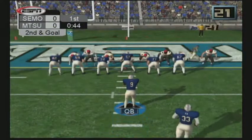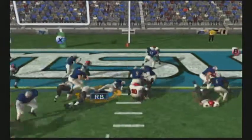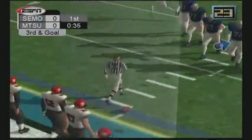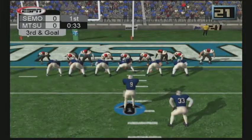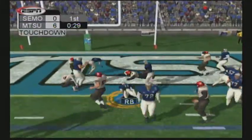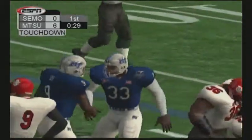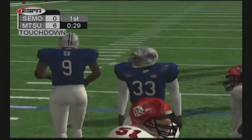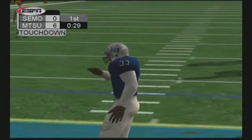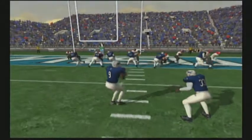Second and goal. That'll bring up third and short. Way to go, defense. That's how to send them packing. Amazing quickness on the outside to stop the play. The Blue Raiders have their tight end to the right. And touchdown. Number 33 is in the end zone.